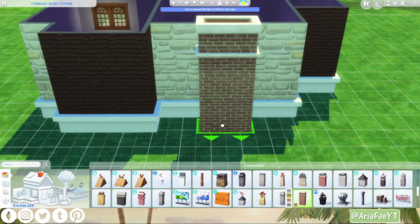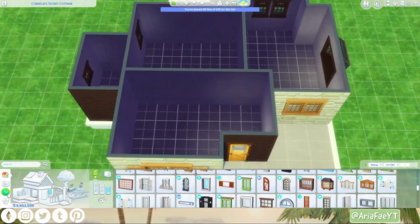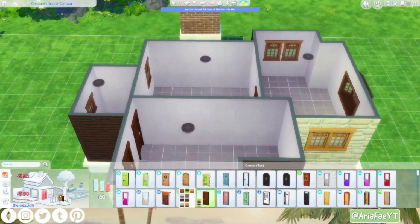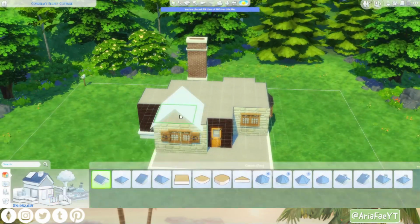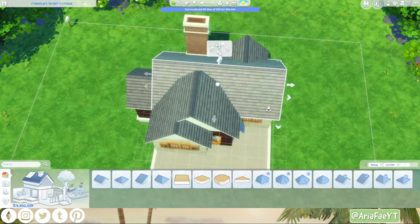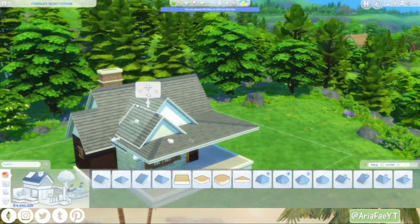It's a little bit annoying when it comes to the camera because of the mountain behind the lot. It does kind of jump around all over the place a little bit, but the actual lot itself I really like. It's got a nice little waterfall and you can see pretty much the entire world from up on this hill, which I think is lovely.